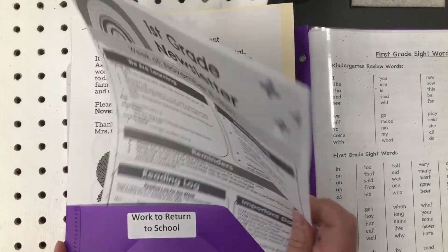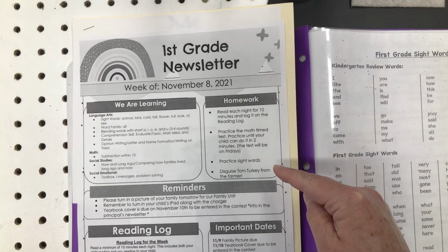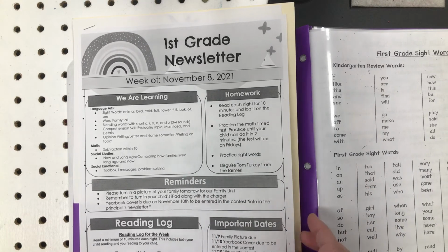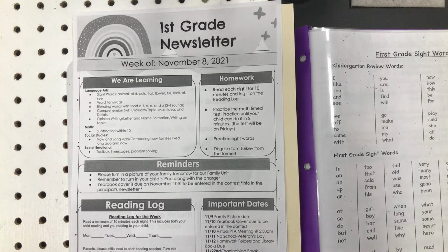So the homework this week will look like this. I changed the newsletter just a little bit. It still has our learning for the week, but now it has our homework for the week also, our reminders, a reading log, and our important dates are over here. As you can see, the homework for this week, I'm trying to make it really light and not stressful for you or your child since this is new and I know you had a lot on your plate the last year and a half with being at home. So we're just going to kind of ease into homework also.